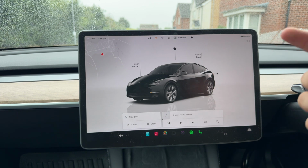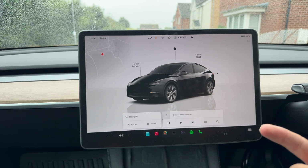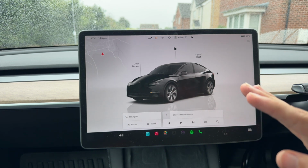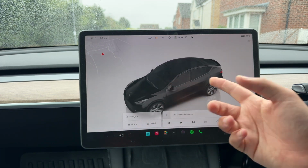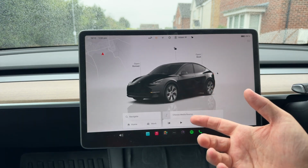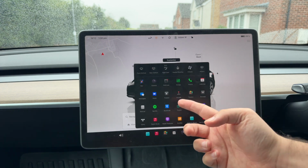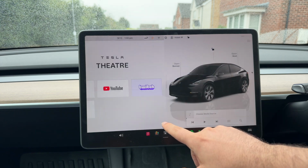This is probably the best entertainment system that you'll find in any car, period. If you do know of a better native system, drop it in the comments below, as I'm all ears. I'm pretty convinced. The user experience is super snappy, as it should be. You don't want any lag whilst you're driving, or even when you're not driving. The system also has a variety of ever-growing third-party apps. So we're talking about Spotify, Apple Music, to Netflix and YouTube, as you can see here.